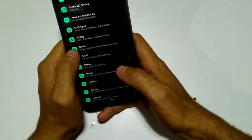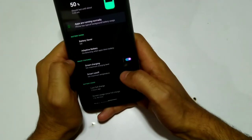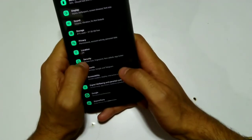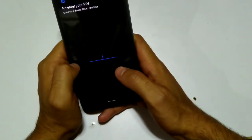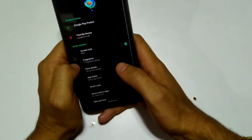And another option here is the battery. In battery we have these options here, smart charging and smart cutoff. The smart charging is perfectly working and the smart cutoff is also perfectly working here. Let's check the security option here. In security option we have these options here, face unlock, fingerprint and app locker. In app locker you can hide your app as well as lock your app also.